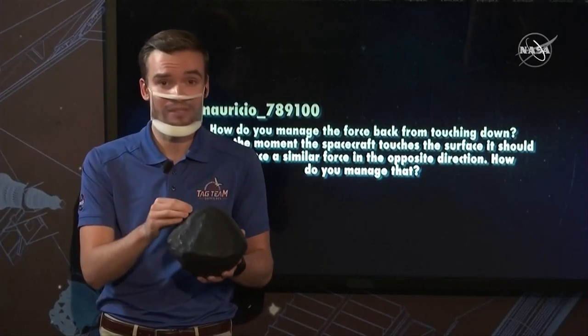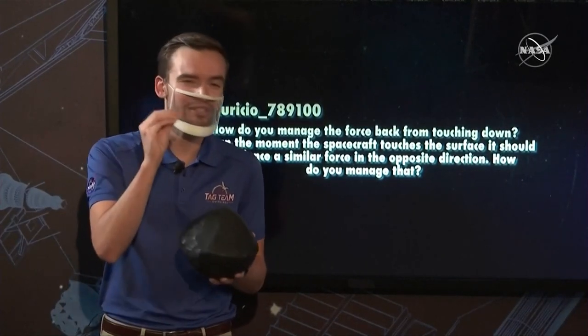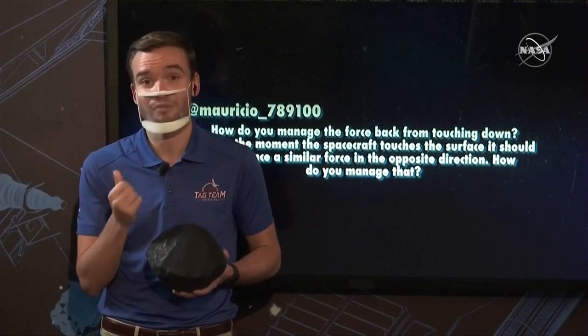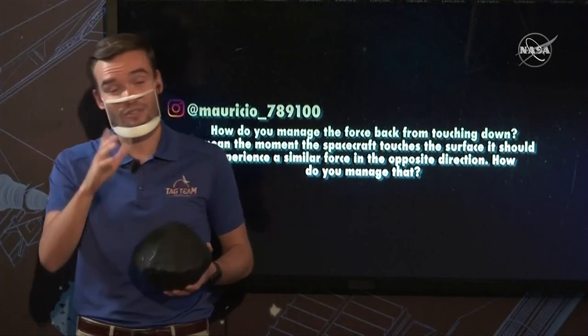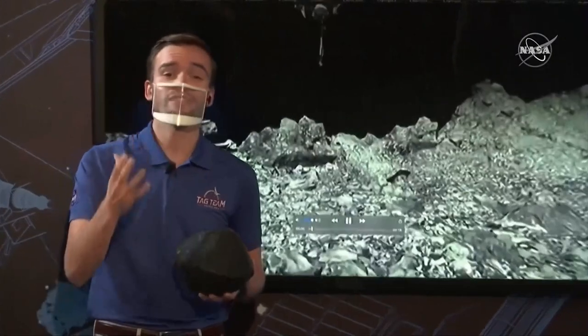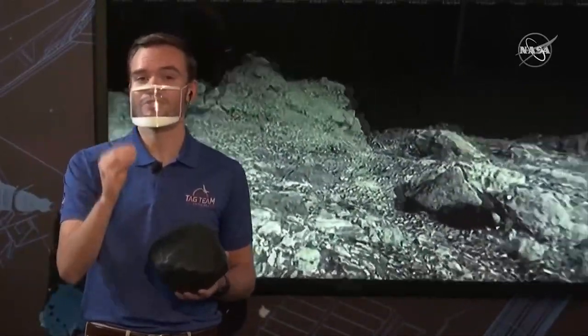We continue moving downward, and when we fire the gas bottles, that slows our downward motion, giving us just enough time at the surface, on the order of maybe 10 seconds, to stir up a sample before we kick right back off into space. So if you want to see what the TAG event is going to look like up close in person, we released a really cool 360 video on our NASA Goddard YouTube page that parks you, OSIRIS-REx, right on Nightingale.